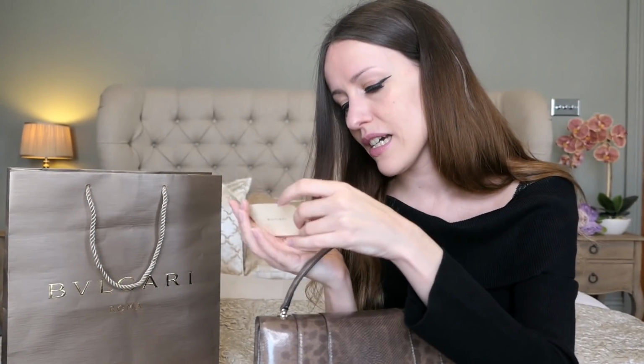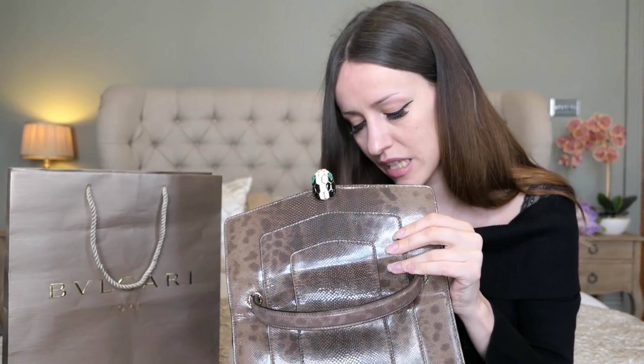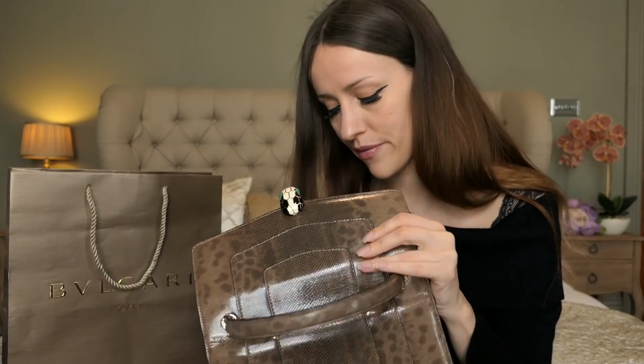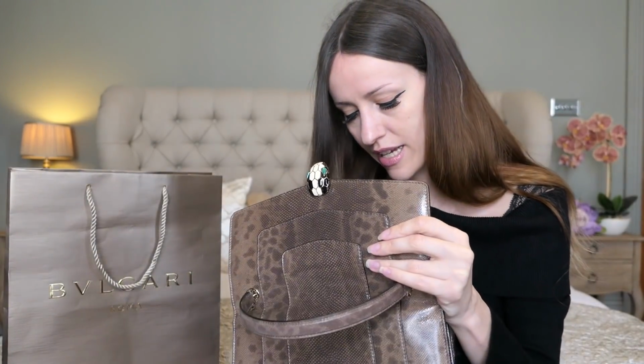Little BVLGARI card, authenticity certificate, and what else is here? Oh, of course, guys, every BVLGARI bag comes with its own little raincoat. And some more paper stuff, and that's it.